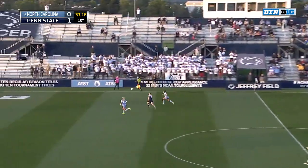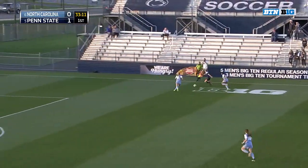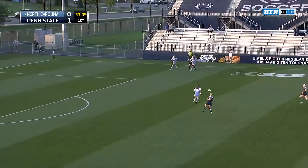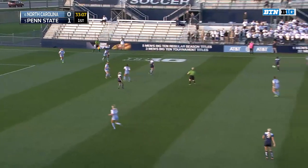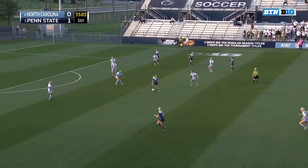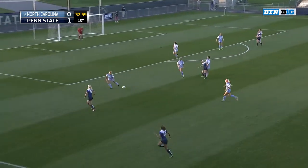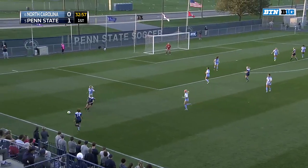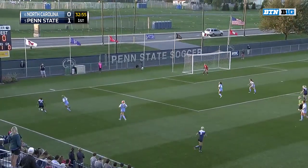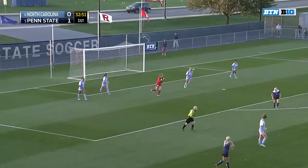Coach Dorrance talked about having to add these different wrinkles and layers into how UNC plays. They're very known for being athletic, playing fast, and adding players like Alessia Russo makes them a little bit more sophisticated and soccer-minded. Williams, who has the assist, finds a charging Ellie Jean on the left side.